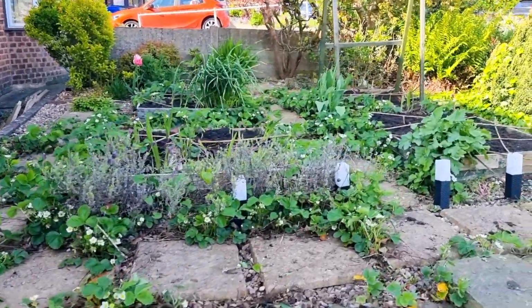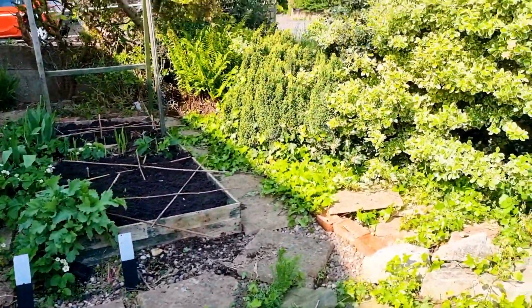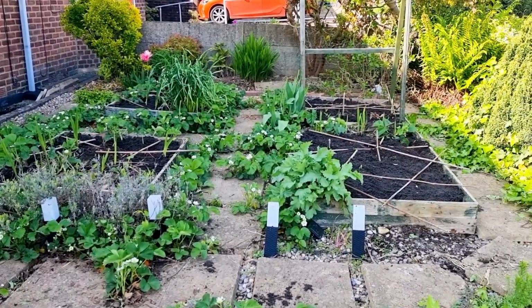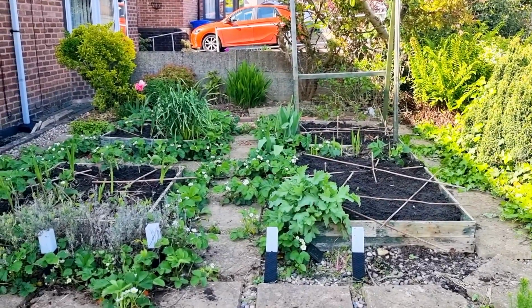That looks much better. Thank you to hubby and our son. We're clearing it all and trimming it all back. We've got fresh seeds, fresh bulbs in, and vegetables in. Fingers crossed it all grows.